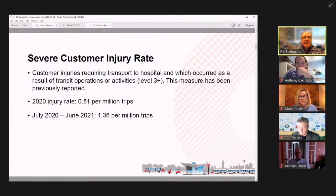The first is the severe customer injury rate. These are injuries which are at level 3, 4, or 5 on our 5 level scale of severity, and therefore these are injuries that require transport to hospital and which occurred as a result of transit operations or transit activities. In the calendar year 2020, that was 0.81 per million customer trips. In the year that we're talking about right now, July 2020 to June 2021, 1.36 injuries of this type per million trips.